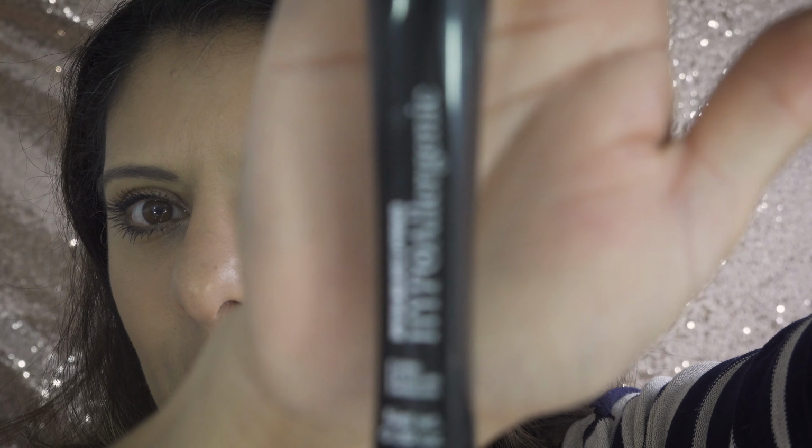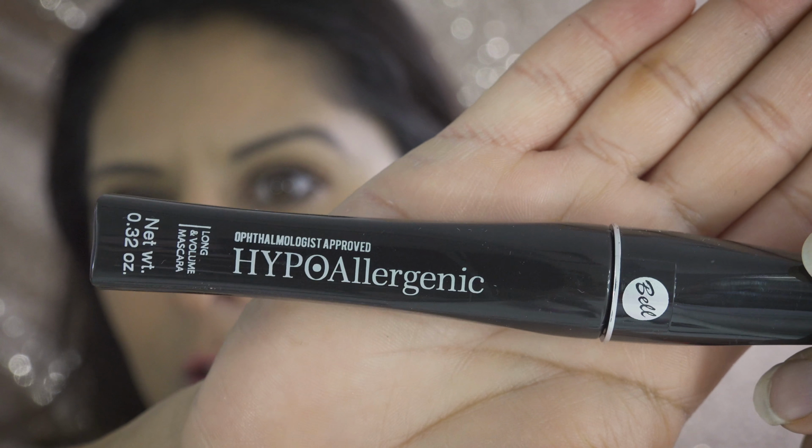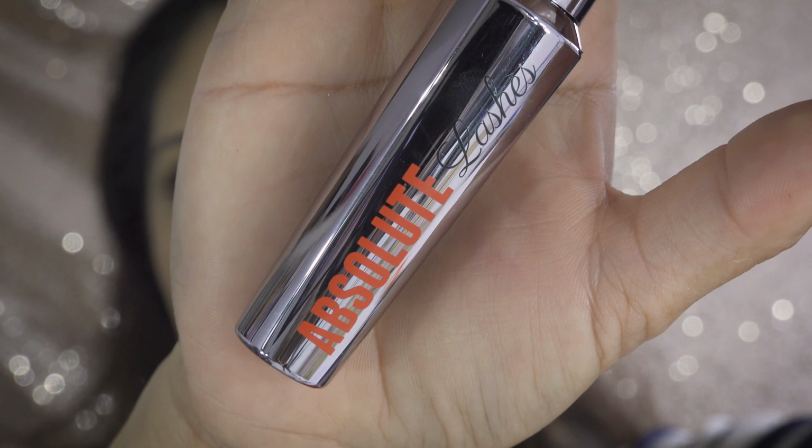So I do recommend both of those mascaras depending on the look you want. If you want a natural look for work, then this mascara is brilliant. Hello and focus. And if you want a slightly dramatic but not too out there mascara, then this one is really nice too.